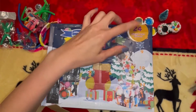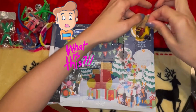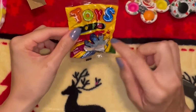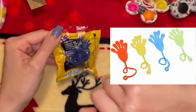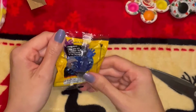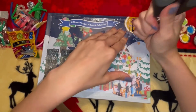Let's move on to eight. So these ones are a little smaller. What are you? Oh, I thought this was like candy for a sec. So I won't open this because I know my niece will absolutely love this. It looks like we got the blue hand, but this is just one of those slingshot sticky things where you take it and you smack it against the wall or objects or people. This is cool. We like this. We're gonna put that in that pile. Now let's move on to nine.